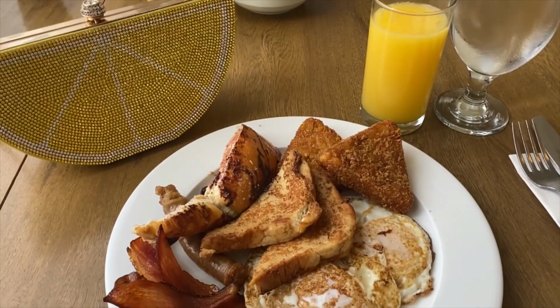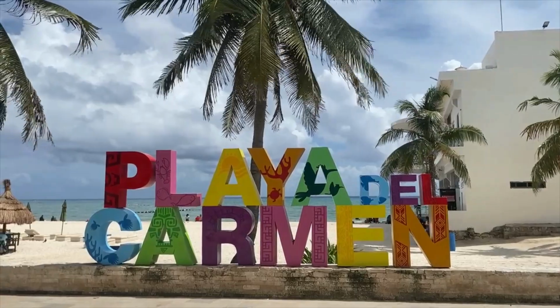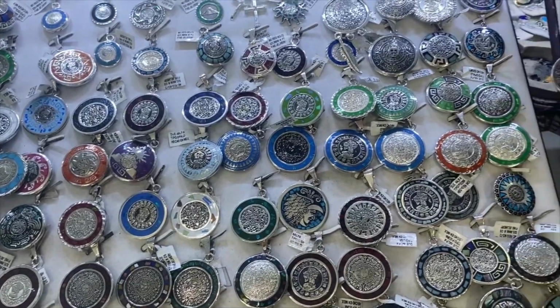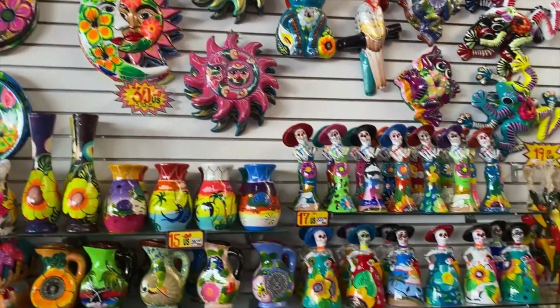So we got ready. We ended up going to breakfast first and then we headed to Playa del Carmen. I did not get a ton of footage this day, but I did get some clips here and there. But we did a ton of shopping at the different markets. There was tons of tequila tasting and all of that stuff.